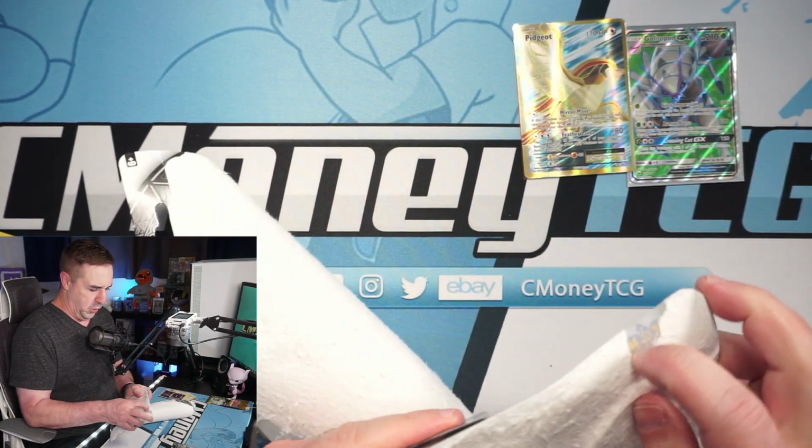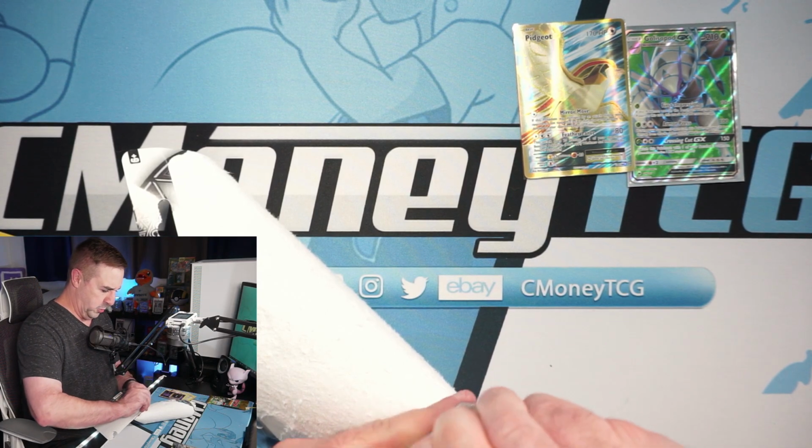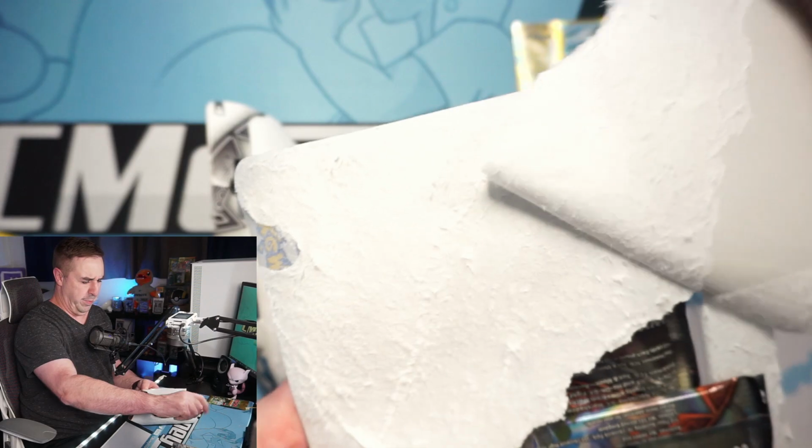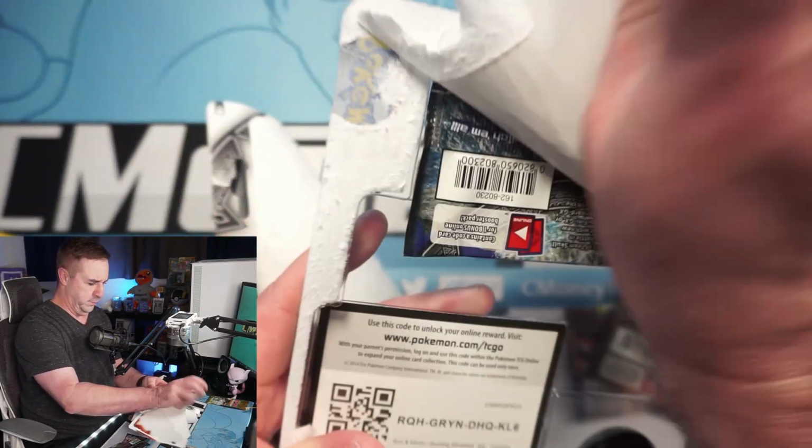So I had 2 Rainbow Charizards potential here. I always struggle so bad to get these 3-pack blisters open. I struggle so bad to get these things open.